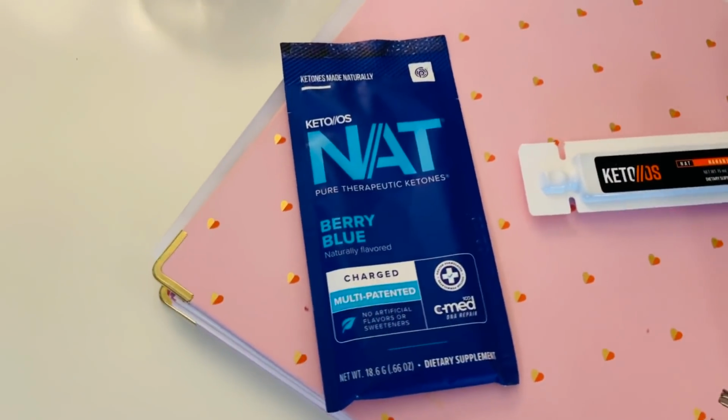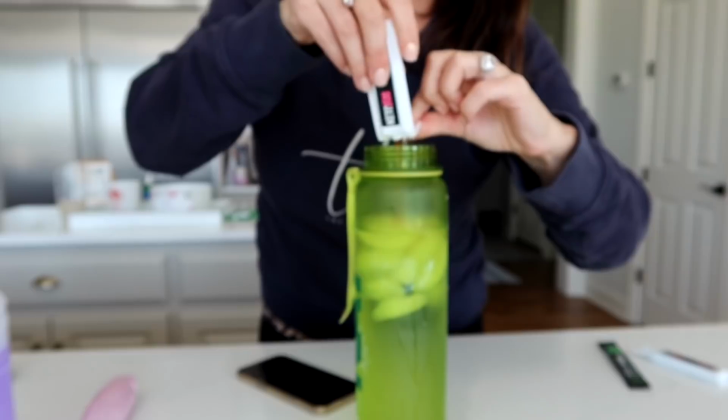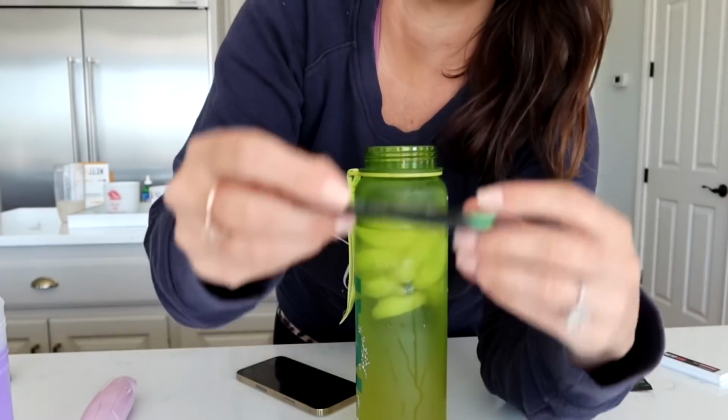Now, there are two different kinds of ketones. There are powdered ketones and there are liquid nat ketones. I'm going to be drinking the liquid nat ketones for this, but the actual reboot kit comes with powdered nats. They're exactly the same. The only difference is the liquid nat is more tart and it's an instant ketosis, which means you drink it, and the ketones hit your brain for fuel immediately, whereas the powdered ones are a little slower absorbing and hit you more over time.